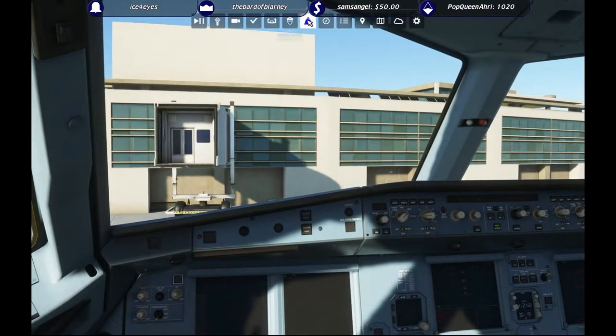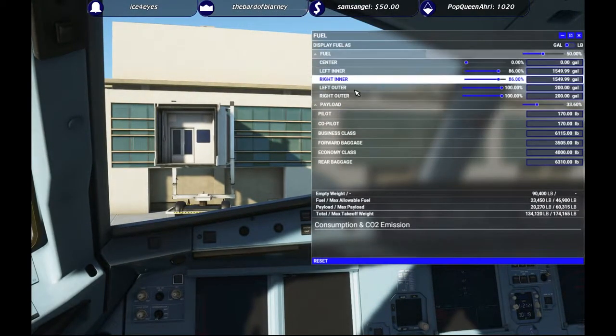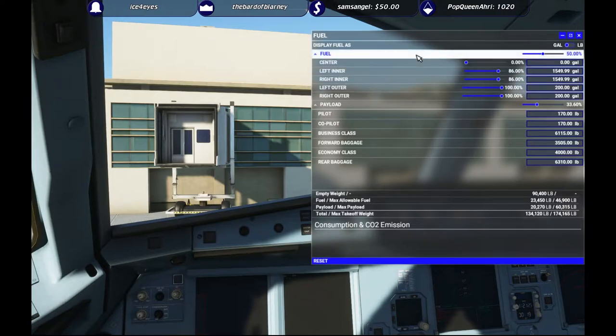So to load fuel. This is another thing that I do not like at all. Microsoft Flight Simulator does everything in either pounds or gallons, and everything that I have does it in kilograms. So metric tons, etc. I'm going to have to swap here real quick and say 8 kilograms to start with.